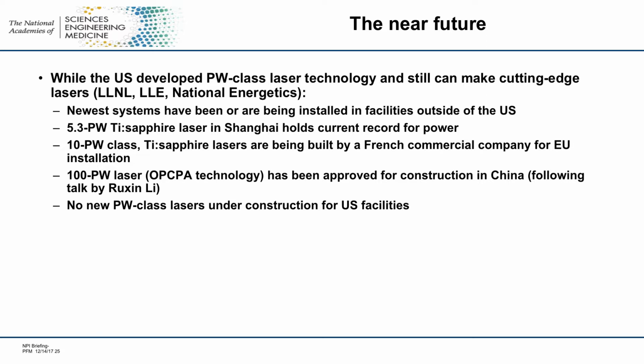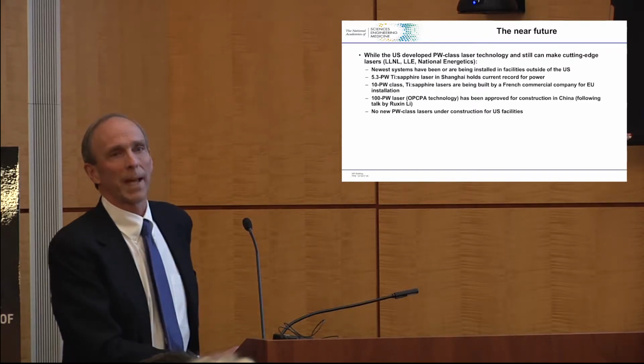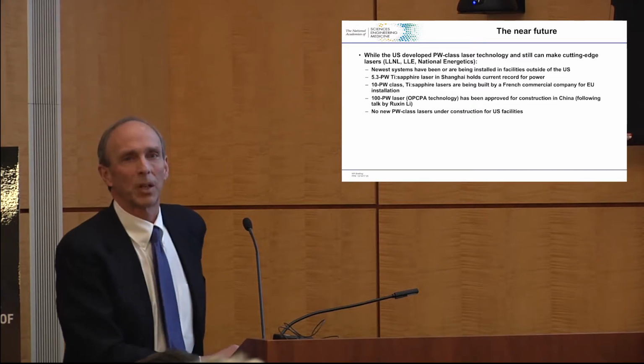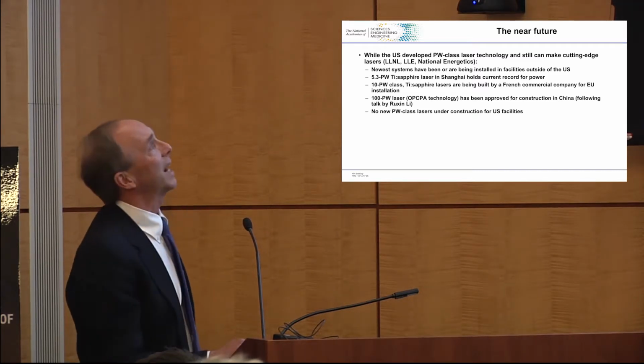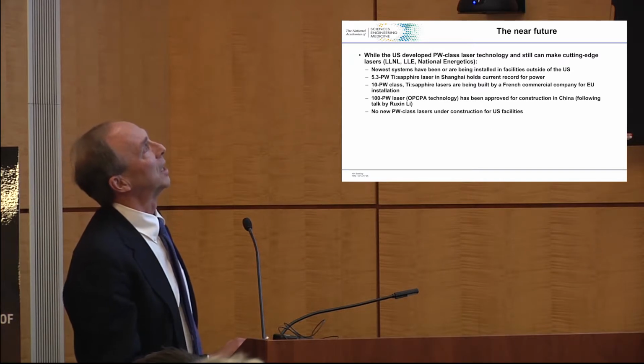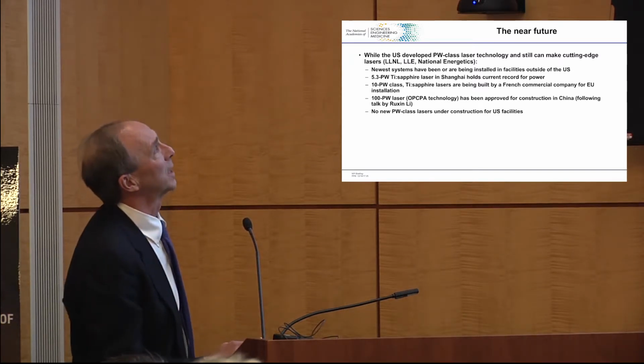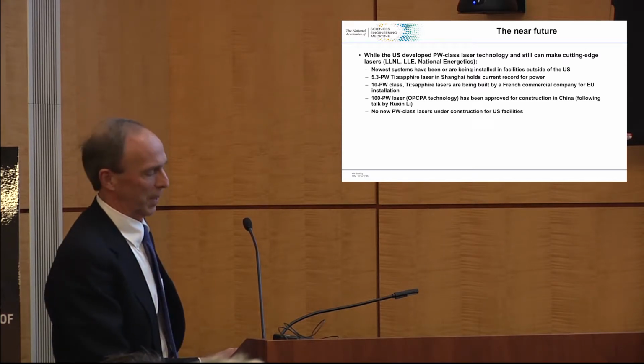10 petawatt class lasers are being built by a French company, and a 100 petawatt class laser has been approved for construction in China. And there are no petawatt class lasers under construction in US facilities. So we had an early lead, we developed a technology, we then started shipping it overseas, and it proliferated. Now the newest technology is being shared amongst many countries, and the really record-setting lasers are not in the US.